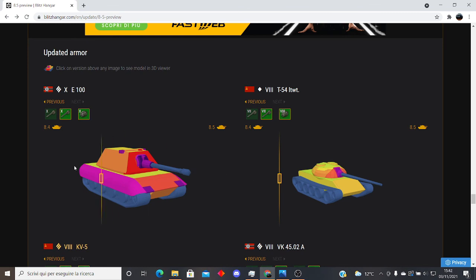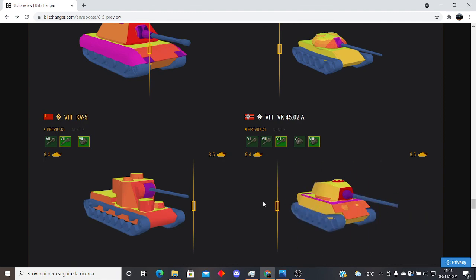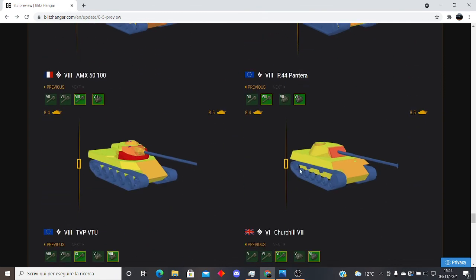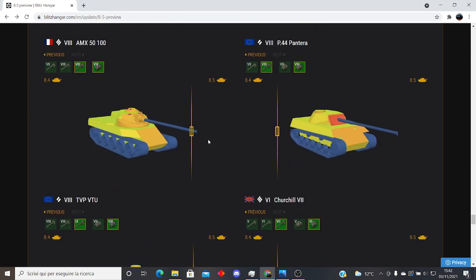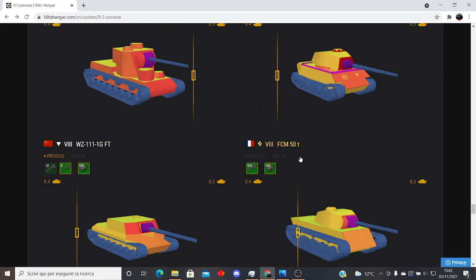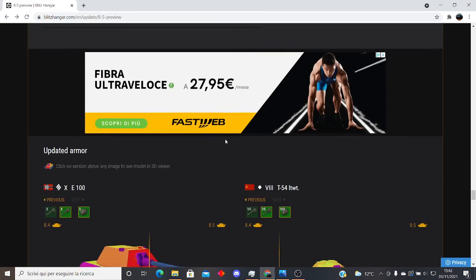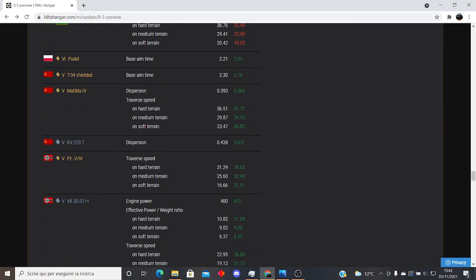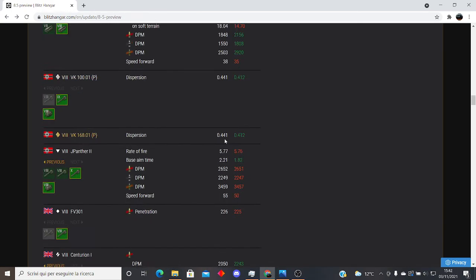I didn't understand what they did to the E100 again. I don't know. And the major buffs are going to be maybe for tier 8s, to maybe change the meta or to balance with those power creep tier 8s. Maybe because this one was weak, this one was fast, and even this one was quite weak, and the KV5 was weak. I like how they are going to buff those tanks to maybe make them stronger or something. And this is very good.